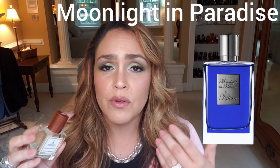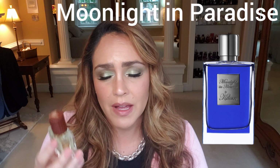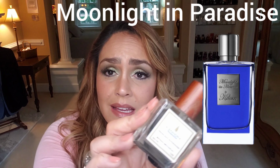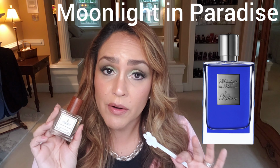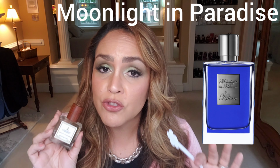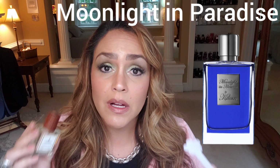If you know that and you can accept that when you purchase, that will help with the disappointment of not having unique bottles. That said, these are nice bottles. Again, these are all extrait de parfum concentrations, so they're pretty strong. They're long lasting for the most part. They project well, all of those things.